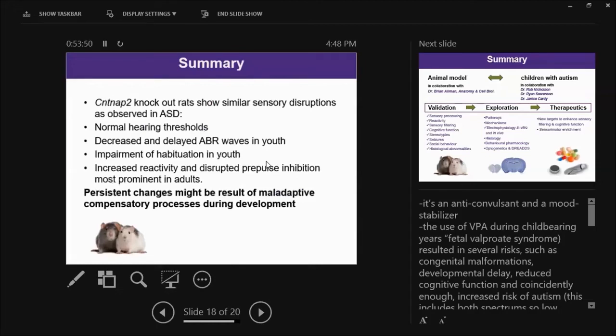And it looks like these persistent changes might be a result of these early disruptions in brainstem processing, where the sensory motor structures might compensate for these slower and lower amplitude auditory brainstem responses, and that these compensatory adaptations then cause the problems once the auditory brainstem catches up in maturation. That these maladaptations then cause the problems in the adult, which is a little bit of a hypothesis still, which we of course want to test.